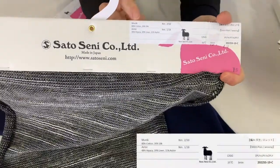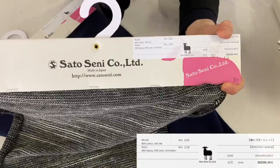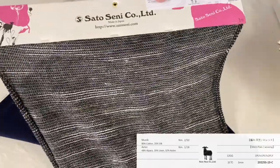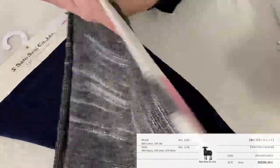And then this is a quite good example to mix. This is a combination between a Munik and Aztec. Aztec is, as you can see, an alpaca linen nylon yarn, and it has big slab yarns. If you knit in this way, we just knit together in this way. This is the back side of the panel. Let's have a look at the front side.